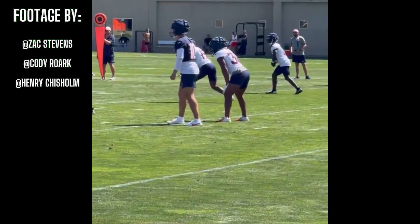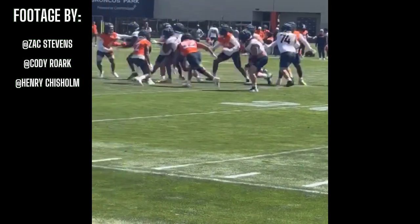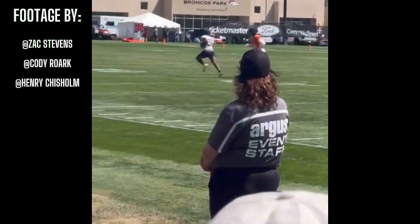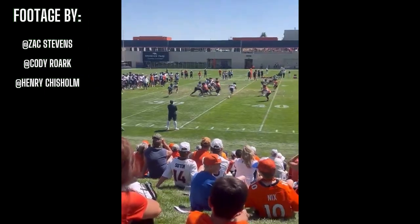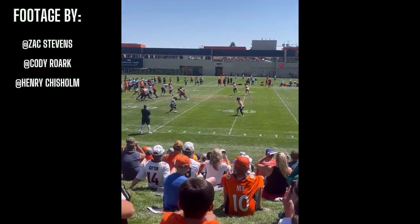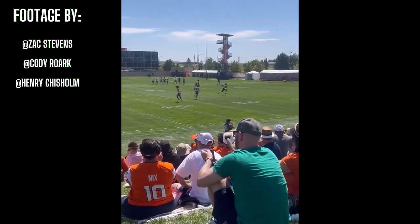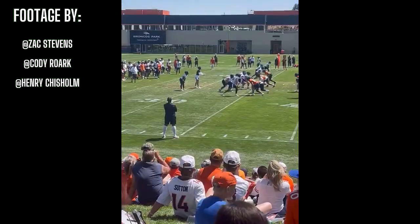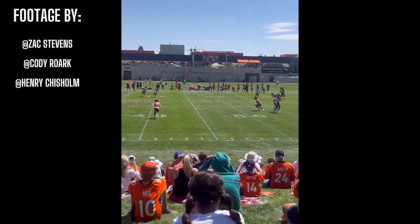And then Bo Nix and the second team came in right after. Probably a little bit shorter drive. Not shorter, but dinking and dunking down the field. Completions to Troy Franklin, Lil'Jordan Humphrey. And again, I think Bo Nix is really good when he's able to stay patient, stay conservative in the pocket. But also, he adds that versatility that neither of the quarterbacks behind him have, being able to get outside the pocket and make things happen with his legs.